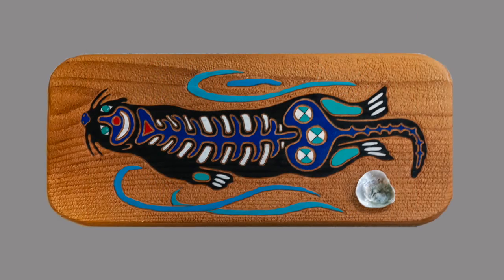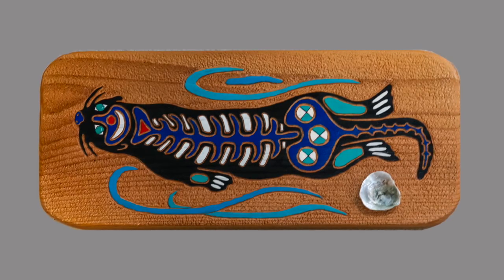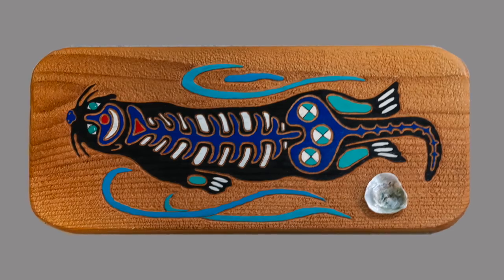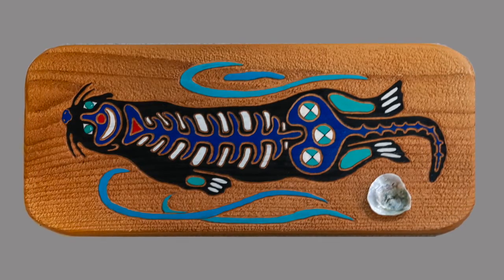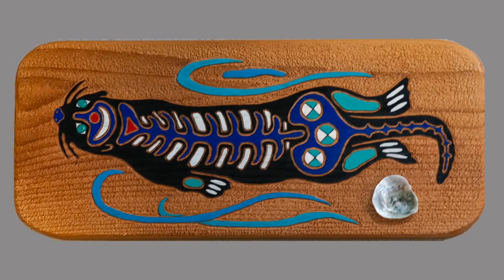The last piece for this tour is this clever little piece by Sunny Kudo called Sea Otter, and it is carved cedar plank, and it is 13 inches wide by 8 inches high, and it sells for $125.